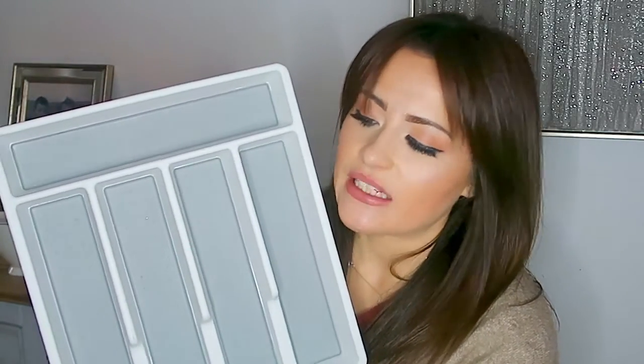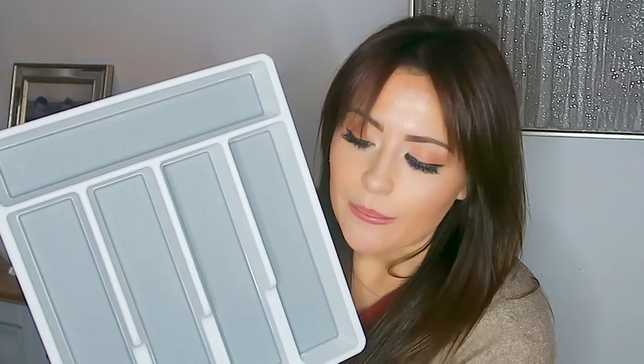I also got this for £2.50. Now it is a cutlery organizer, but I'm not going to use it for that. I am putting it in my desk so that we can just have a much better system for all the kids' pencils, my pens, just using it just to keep all of our stationery in separate compartments. So that was just perfect, fits in really nicely in the little desk that I've got upstairs. So that was £2.50 for one of those.